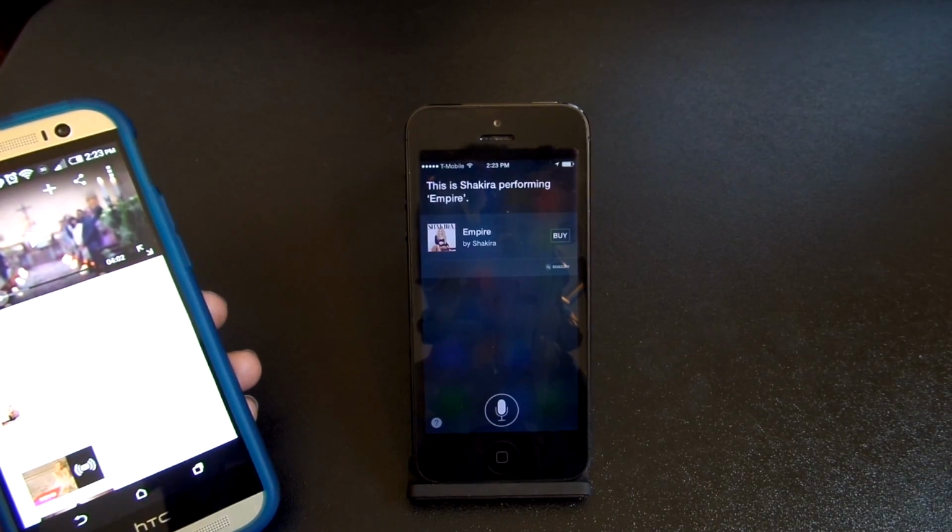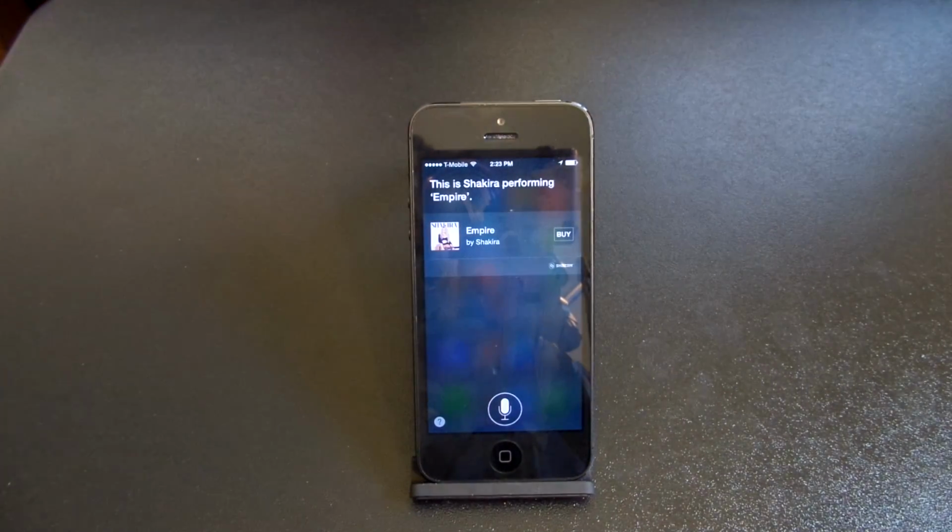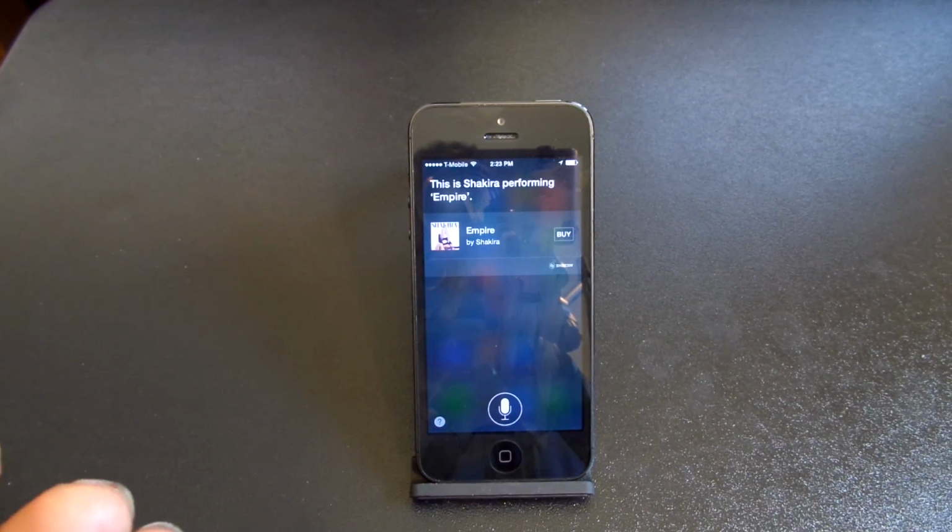Alright, so I was playing Shakira's Empire here. Everybody loves Shakira, so I figured I'd play a music video by her. And it's all well, and now it says Empire by Shakira, brings up the photo art, which is nice. And you have a buy option with iTunes. Now, Apple definitely has to sell something with their features, so it's very nice to see that integration there. But overall, that is cool to see from Shazam and Siri.